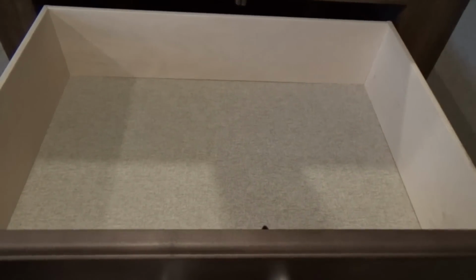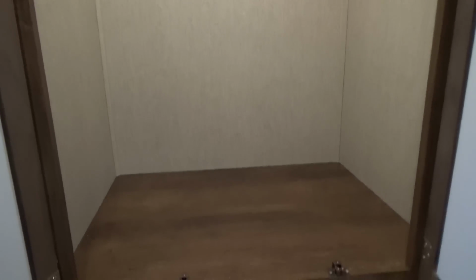You get 3 massive drawers, and I'll just open up the top one, but all 3 of them are the same. That goes in underneath the wardrobe. And then, so that motion sensor light, that's a nice deep closet. So you have tons and tons of storage.